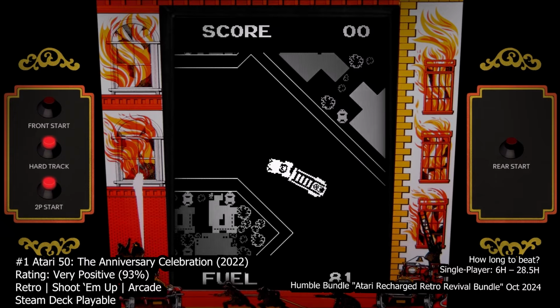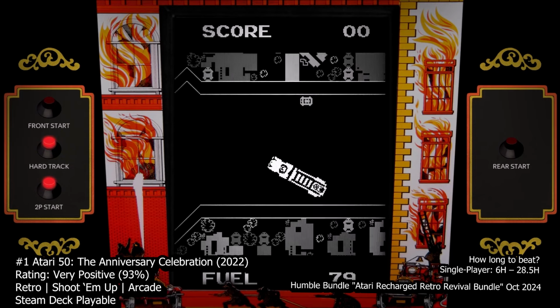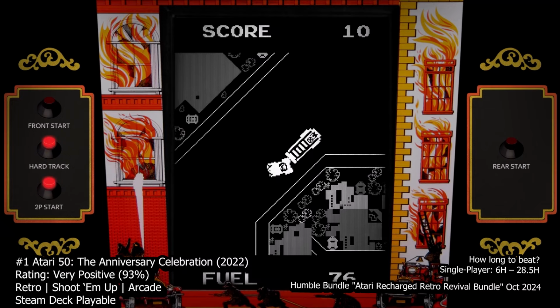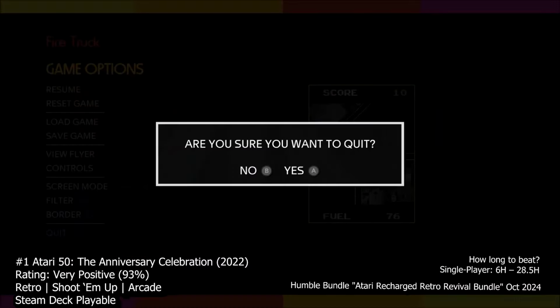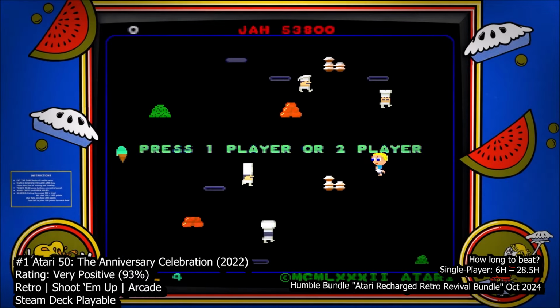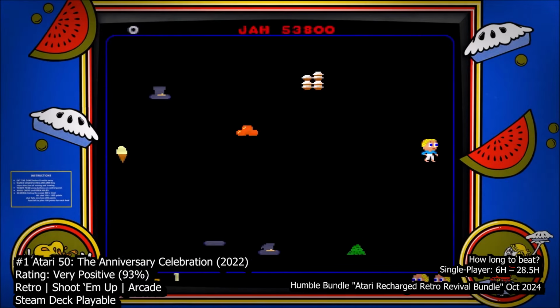Despite some omissions due to licensing issues, Atari 50 provides a comprehensive look into Atari's golden era, filled with interviews, design documents, and other historical insights. Atari 50, the Anniversary Celebration, is a must-have for anyone interested in the history of video games. It beautifully combines gameplay with documentary-style storytelling, offering an unparalleled way to experience Atari's past.